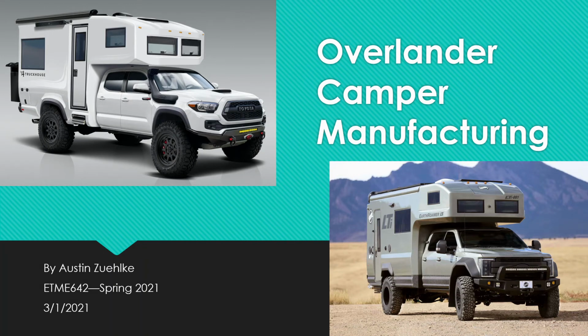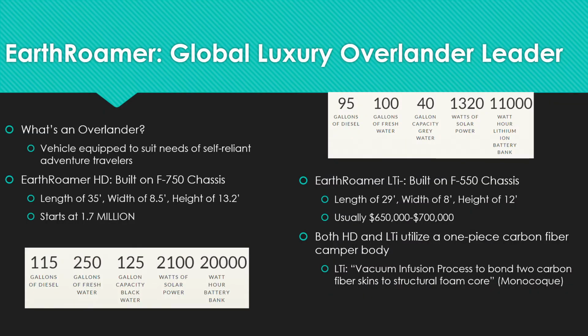Hey, I'm Austin Zilke, and I'll be discussing the manufacturing process for an Overlander camper. First things first, what in the world is that monstrosity of a vehicle? It was definitely the first thing I thought, seeing one of these beasts in person.